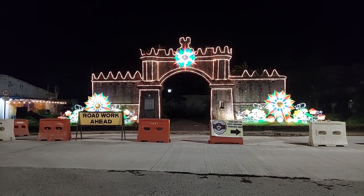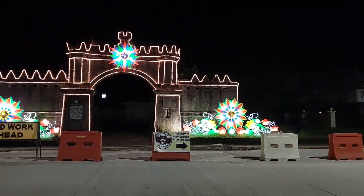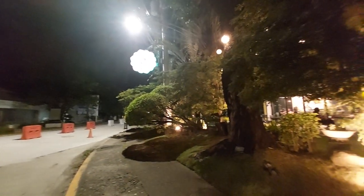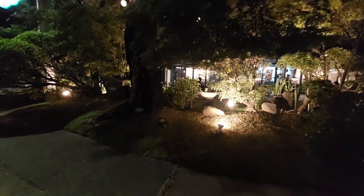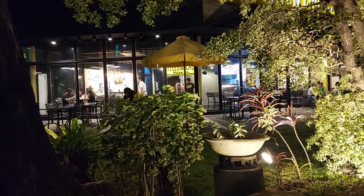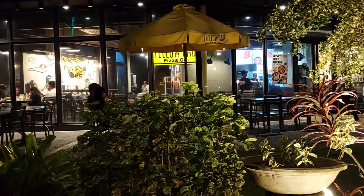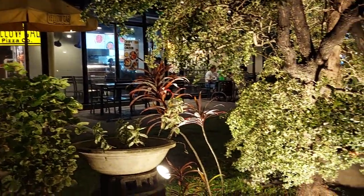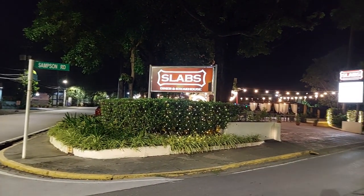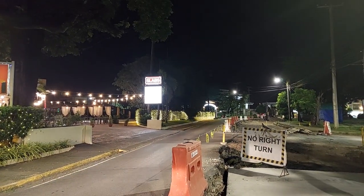Already Christmas here, it has a lot of Christmas lights in a parol. You can see around. And there is a restaurant over there. It has a lot of people right now inside. Here it has construction work right now.